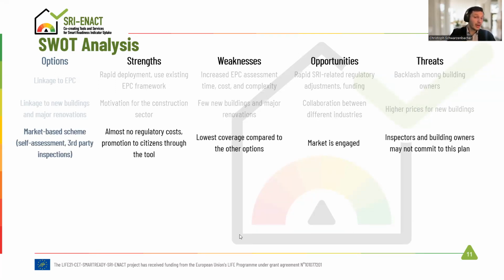Another option for SRI would be an assessment through market-based schemes. It could be self-assessment, it could be third-party inspections. The major strength is that there are almost no regulatory costs and promotion to citizens through the tool. So SRI could be promoted directly through the tool. A weakness is the lowest coverage compared to other options.